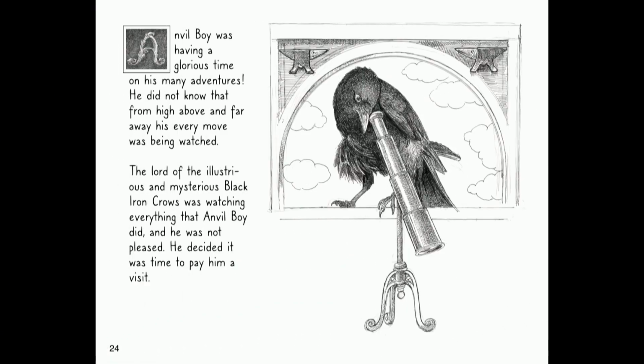Anvil Boy was having a glorious time on his many adventures. He did not know that from high above and far away his every move was being watched. The Lord of the illustrious and mysterious Black Iron Crows was watching everything that Anvil Boy did, and he was not pleased. He decided it was time to pay him a visit.